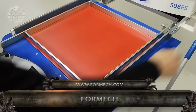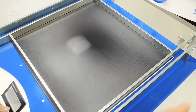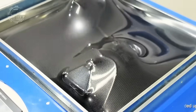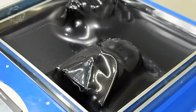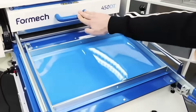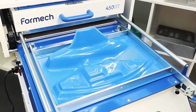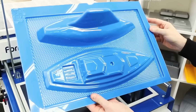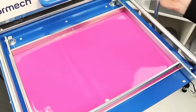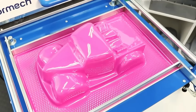Last but not the least is Formech, headquartered in the UK, specializes in the design and production of vacuum forming machines tailored for diverse applications. Their extensive lineup encompasses compact desktop models, floor-standing units, and large format models equipped with semi-automatic operation features. These machines find utility across a spectrum of industries including R&D, production, education, crafts, confectionery, film and theater, among others.